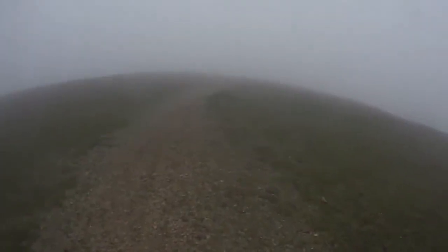Again, it's getting worse because I can barely see 20-30 metres in front of me now. So I think just fortunately there's been a nice clear track to follow all the way through today. The GPS has helped because the cairns aren't on the path, the summit cairns. You just wouldn't see it. So the GPS has really helped.